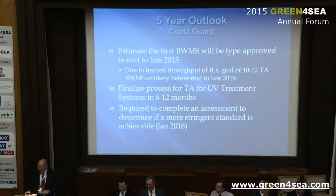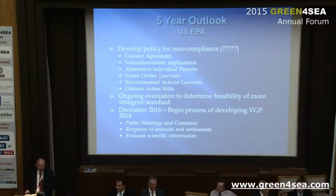There are some things coming down the pike with the EPA and the Coast Guard. The Coast Guard is required to review the discharge standard in January of 2016. As far as I know, they have not started that process yet. They also anticipate having a UV system protocol for testing in the next 6 to 12 months, possibly sooner. As far as the EPA, they need to develop a policy for noncompliance. They don't know what that policy is going to be, and they haven't been able to communicate that to the shipping industry. Keep in mind that the Vessel General Permit is renewed every 5 years. They will start that process in probably 2016.